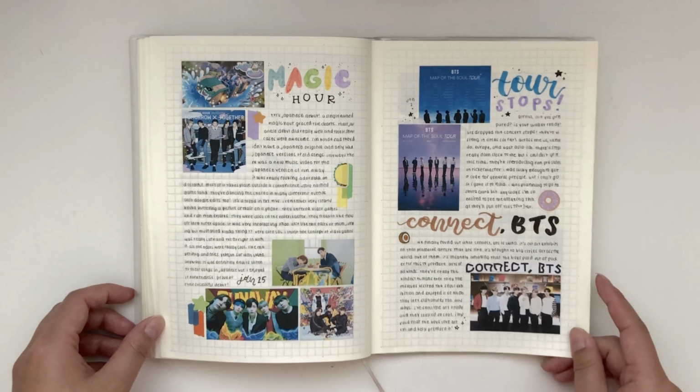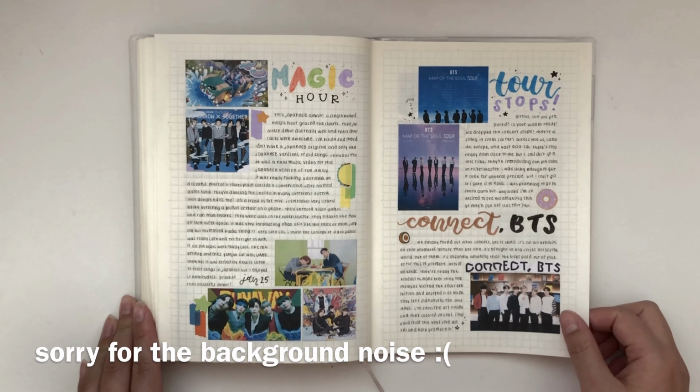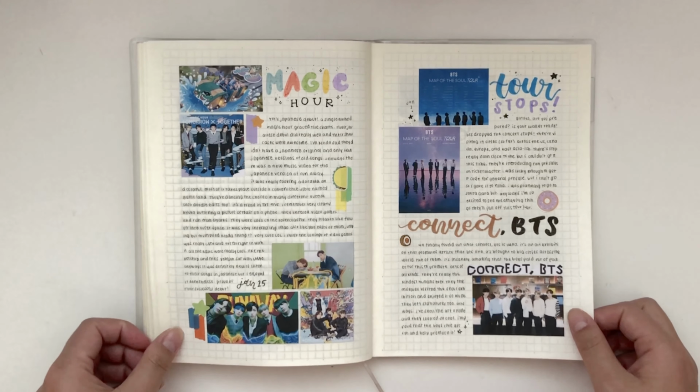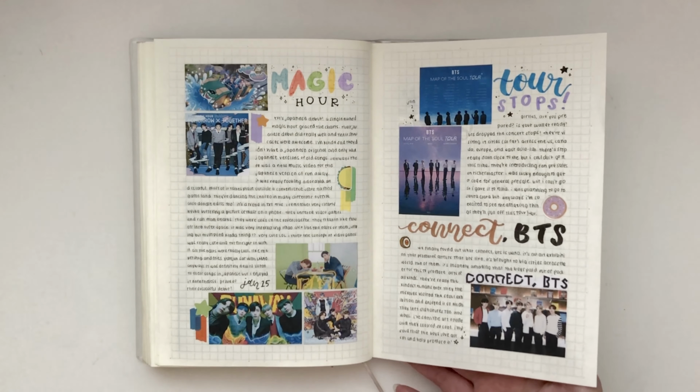This spread here is actually really cute. It's really colorful and it's just overall adorable, I guess. I don't know how to explain, but I just like how colorful it is.